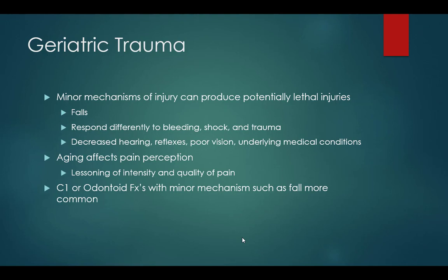So we've all had that geriatric patient that has a really obvious injury, but they're just not complaining of any pain. Those are the ones that you can't define as a distracting injury because they're not distracted from it. So we really need to be extra careful of these patients, because they may have a cervical spine injury but may not be responding to that pain. And C1 or odontoid fractures with minor mechanisms such as a fall are much more common in these patients. So 75 years and greater, we're going to be protecting the C-spine every single time if they have a mechanism that could have resulted in a C-spine injury.